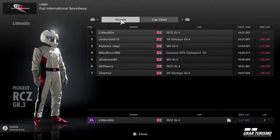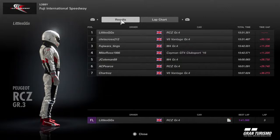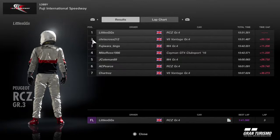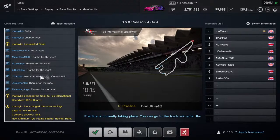The feature race, the 25-minute Group 3. So we're just looking at the results now of the Group 4, which is a phenomenal finish. Chris Pengelly won by just over a tenth of a second from Chris Lewis. So we're just waiting now for the grid to form up.